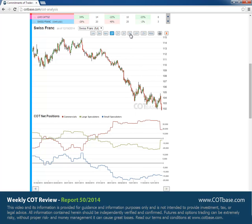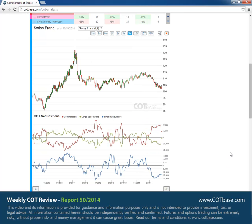It's visible. And opening the 5-year chart, you can see that we are moving away rapidly from these bullish extreme levels that we were at not long ago. We may see more decline in prices after this huge change in traders' positions, of course.